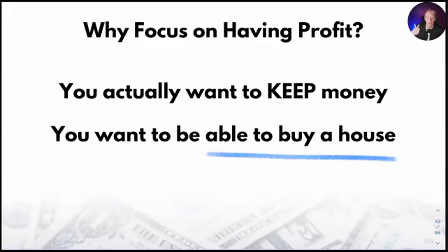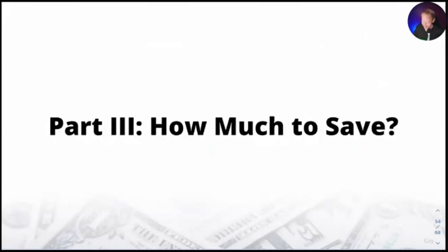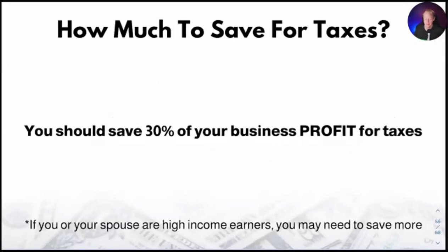And you have to show not only profit, but you have to show that you are paying yourself that profit. No profit, no house, no good, completely. So how much do we save for taxes then? Well, simple number, save 30% of your profit.